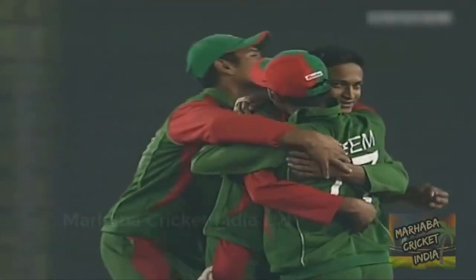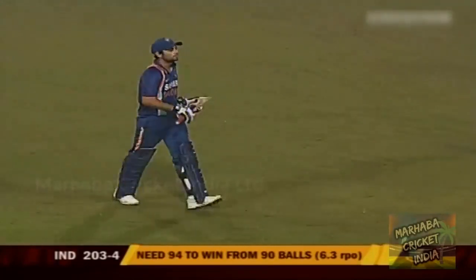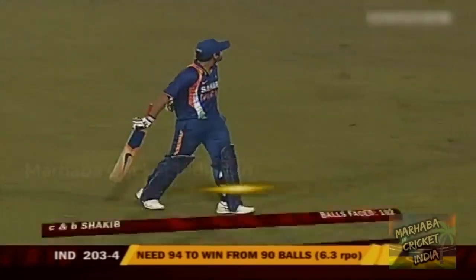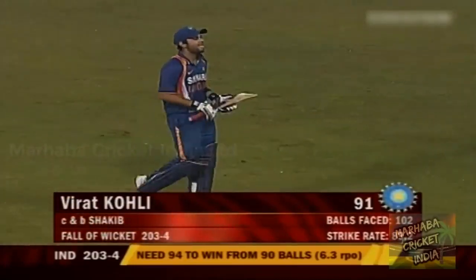Anguish for Virat Kohli. But it's been a fine hand from him. Misses out on 100 here. He limps off the field. Out for 91. And India now 203 for 4.